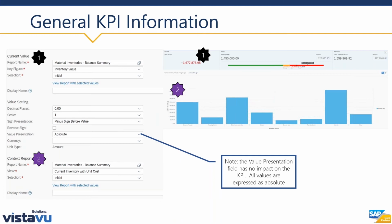And then you've got your value presentation. Some of these things don't necessarily work as you'd expect. So the value presentation is really not relevant. The currency, you want to set that actually in the report itself. That doesn't have any bearing on the KPI.